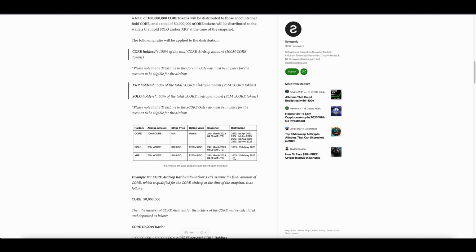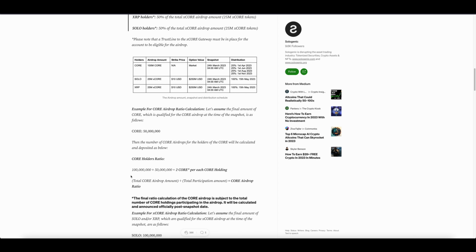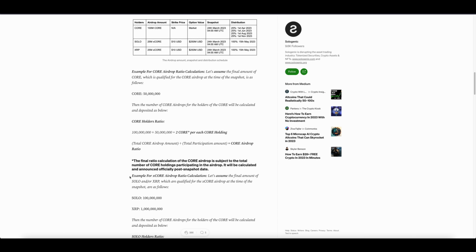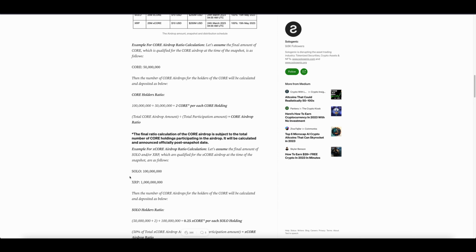And for that, you receive Coreum, I believe it is. You don't receive the X-Core. The ratios, now these are subject to change according to this article. Let's see here. Okay, so here it is.